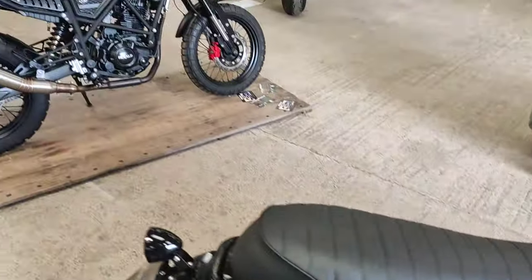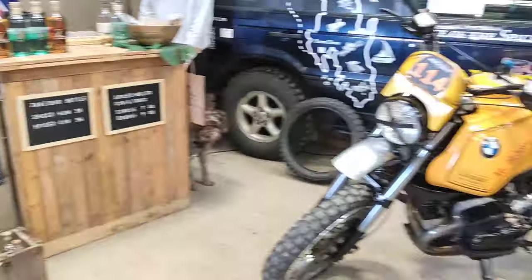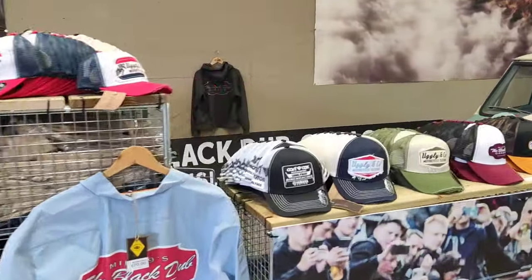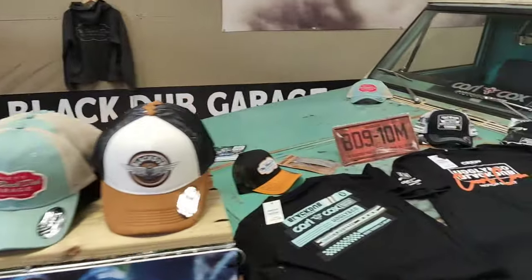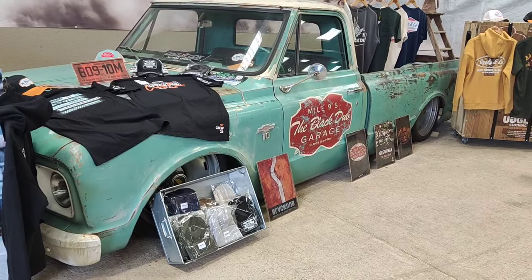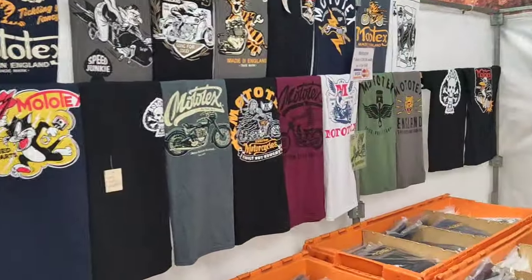We'll move this later on. Got merch, so got all the hats to sell. £25 for caps. Real nice pickup truck. Check out this. Proper slammed American pickup truck. I like that. And this t-shirt's for sale.